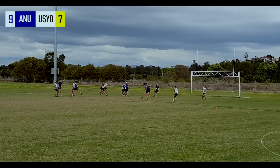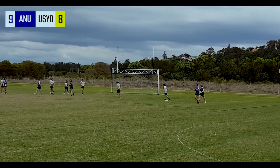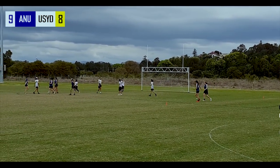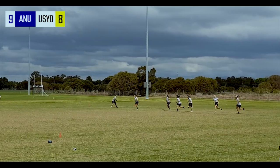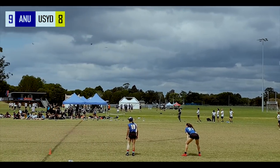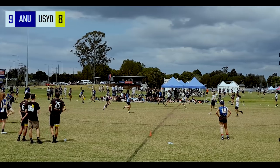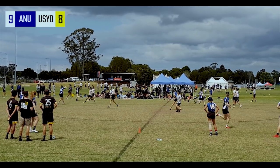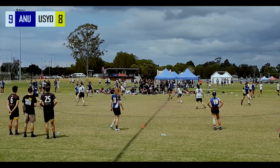So, big. Outside and lovely. Great work. On O downwind this point, they are in a position where they can just keep scoring their O's and still get the victory. And so the University of Sydney need to get a few breaks here. The scores are 8-9 to ANU. So for the win, USYD need to get two more breaks. So they're looking, coming down a strong match.